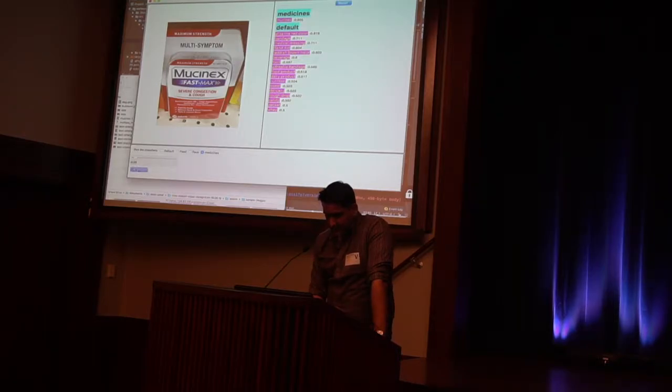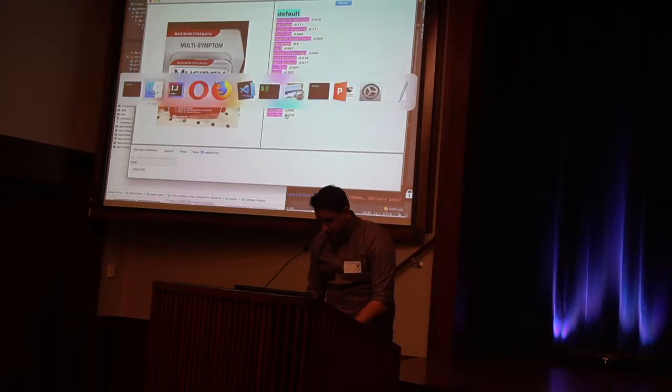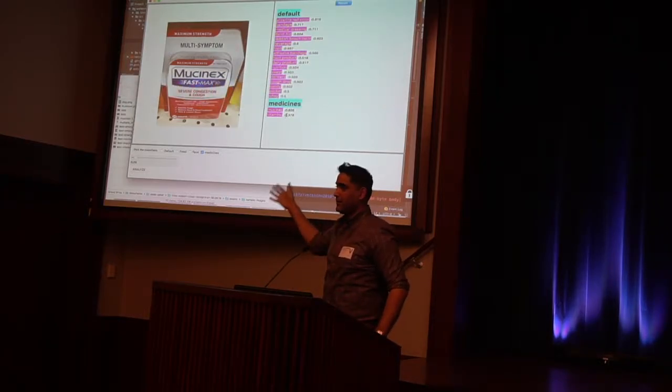And then, of course, I can change the threshold. So now it's saying there's a high chance this is Mucinex, and a low chance it's something else. But again, the point being, I didn't have to do a lot of work to get here, except create the app, right?